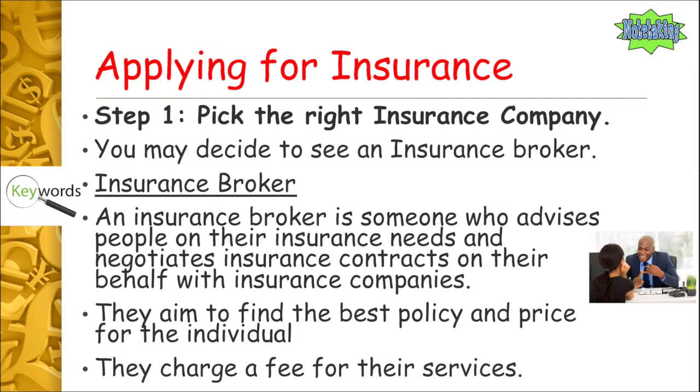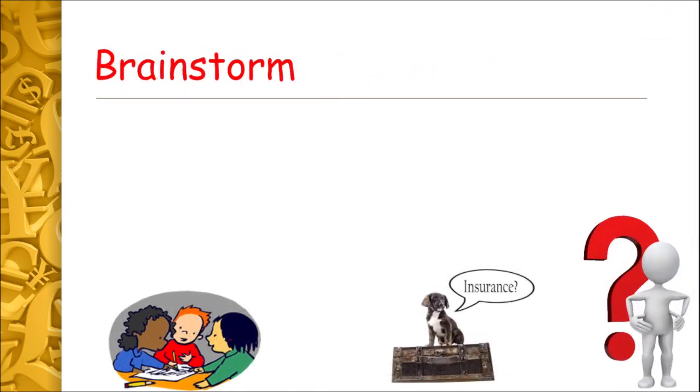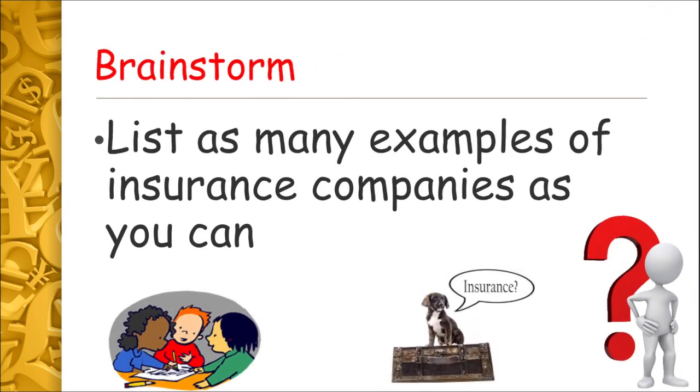Now, for this, they'll charge a small fee. However, it can often be cheaper to go to an insurance broker, as they get discounts from the insurance companies because they are getting so many policies for the different insurance companies, so they get a discount rather than me just going as an individual.